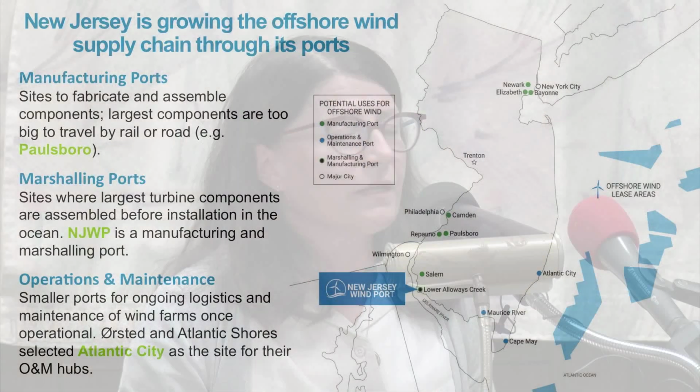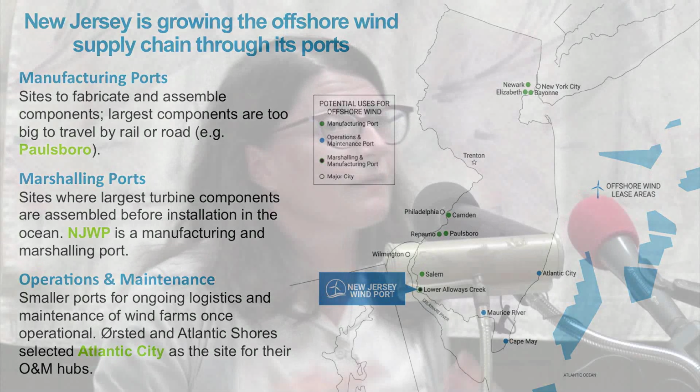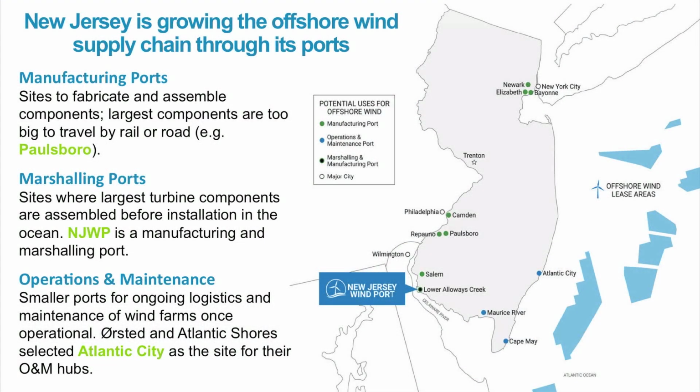The second type of port is a marshalling port, and that is one that maybe some of you have heard of. It's the New Jersey Wind Port, and that is in Lower Alloways Creek. And that is where these big components are going to be assembled, and there will also be manufacturing there. And from there, those large components will be brought out to the ocean. But then we have some smaller ports that will be found around the state. Those will be used for operations and maintenance. And we have two so far that are in development in Atlantic City, and those are being run by Ørsted and Atlantic Shores, and they are the offshore wind developers in the state currently.